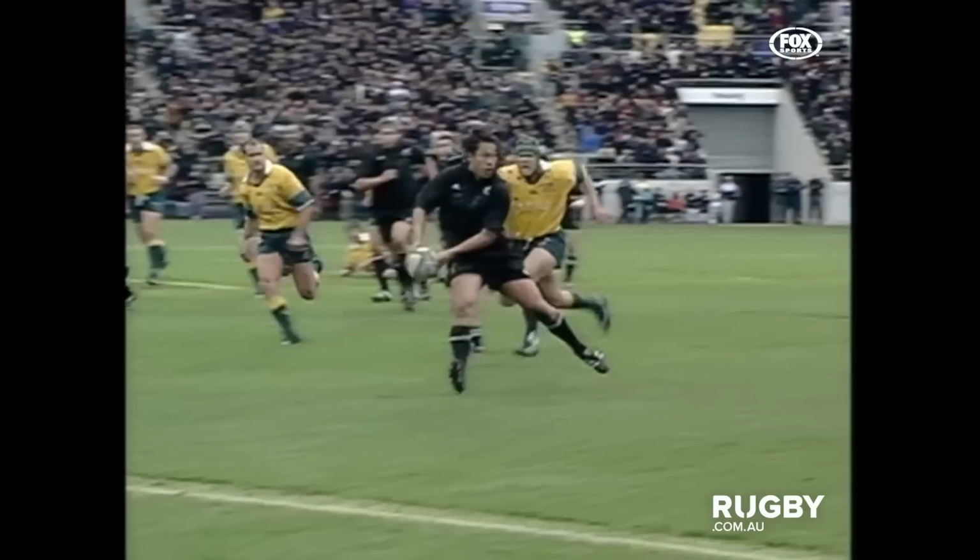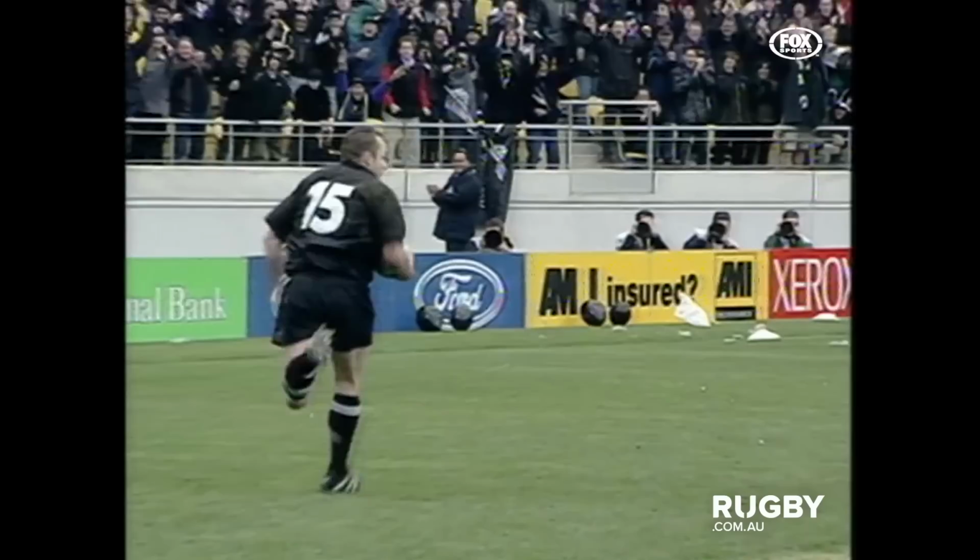It's the record equaling try. He goes to 39 to join Jeff Wilson. Just the ball, just the ball. The brilliant Christian Cullen. And the All Blacks with the conversion are ahead by 14 to 12.